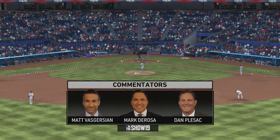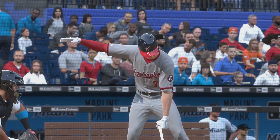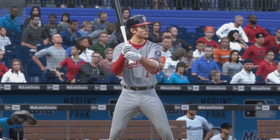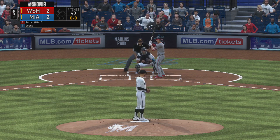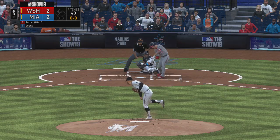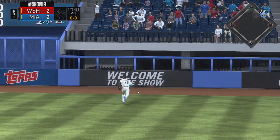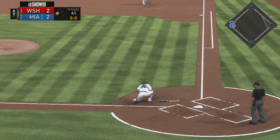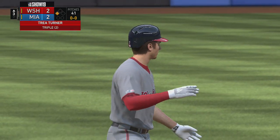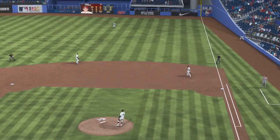Matt Vasgersian back with Mark DeRosa and Dan Plesac, and starting out the inning, the exciting speedster Trea Turner. First pitch of the at bat. Line to the right side. And that finds the outfield grass for a base hit. Around second now and headed for third. And he'll make it into third base with a leadoff triple. And that's his second triple of the season. For some hitters, that's a career. Good swing and great hustle to pick up the three-bagger.